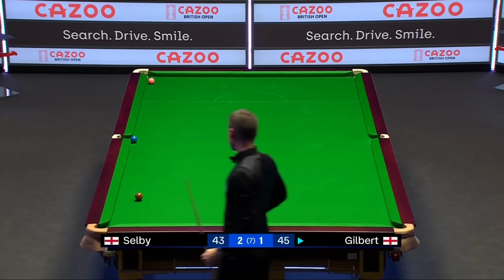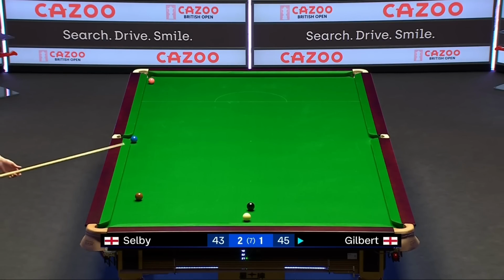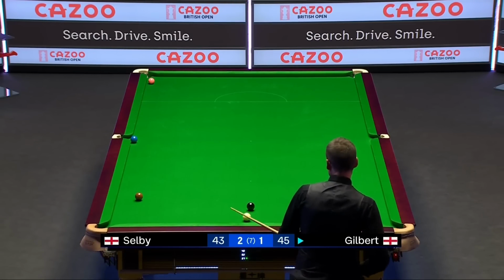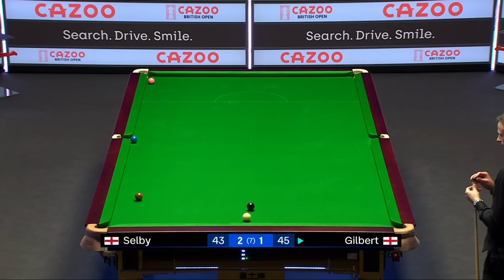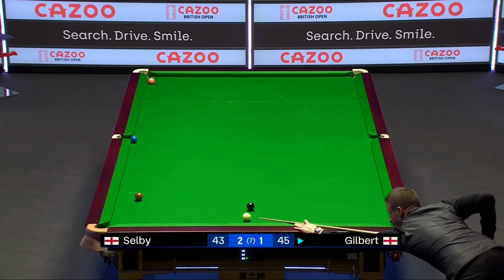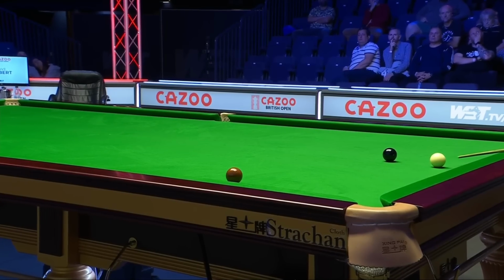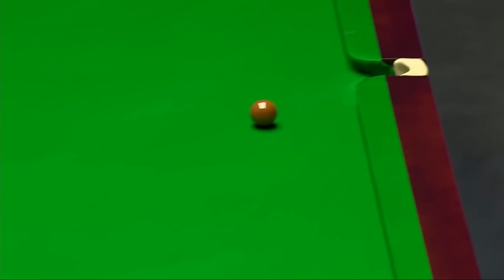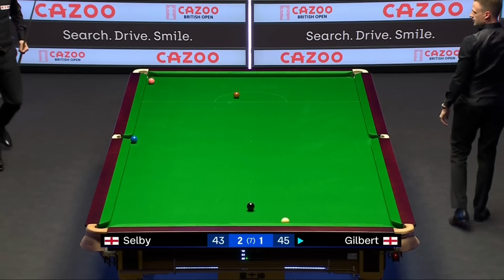Well, now do you have a go? It's a free shot. He could have a go at the double into the middle pocket. The blue is waiting for him. Should it go in? And he can play the cue ball in such a way that you can get it somewhere where it is now behind the black, that if the double doesn't go in, you may still get the snooker. But if it goes in, well, there's plenty there for him. Ooh, it was close.